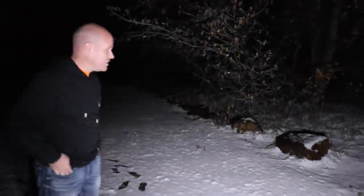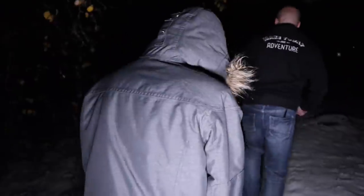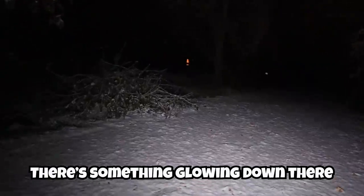Okay, so we have to look for a witch hut. Where's Ty? He's right here. Hey, Ty. Oh, Ty's playing. Ty, we gotta go look for a witch. Okay, which way do we go? That way, I guess. It's literally still October and it's snowing. Something's blowing down there. Let's go see what it says.